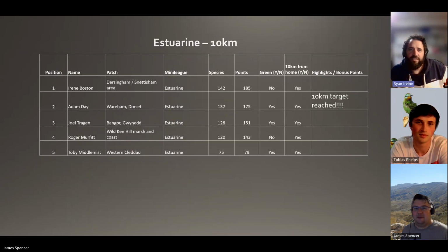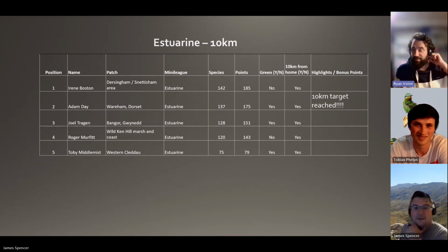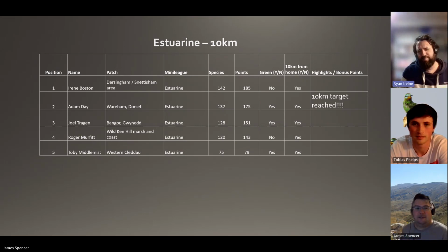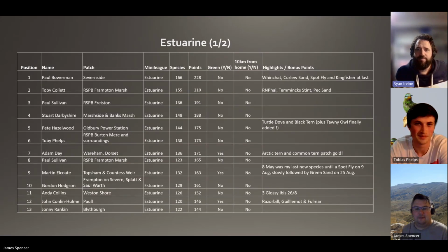So the Estuarine 10K league, Irene Boston's winning with 185 points. Adam Day has reached his targets. I'm not sure what his target was. 175 points potentially. Yeah, I think so. Or 130. So it must be, because it can't be 137 bird species. That's a bit too accurate. But yeah, no highlights for bonus point birds.